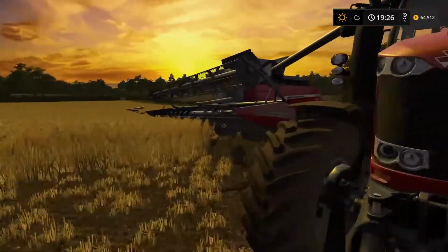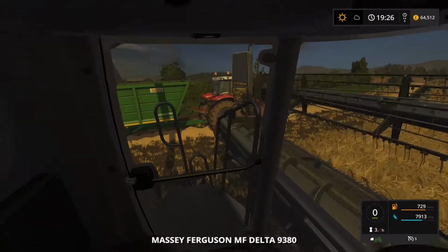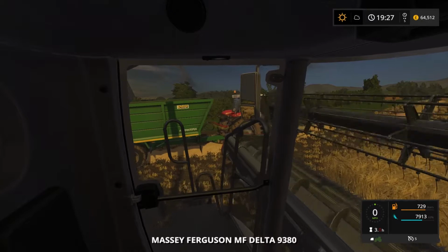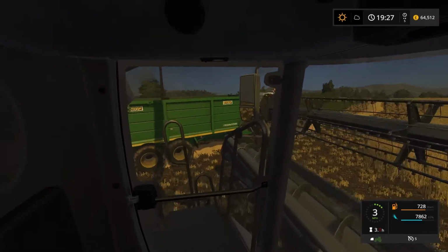Park the tractor there. God, that sunset gets better every second. Move myself over a bit. Poor tractor driving there. There we go.